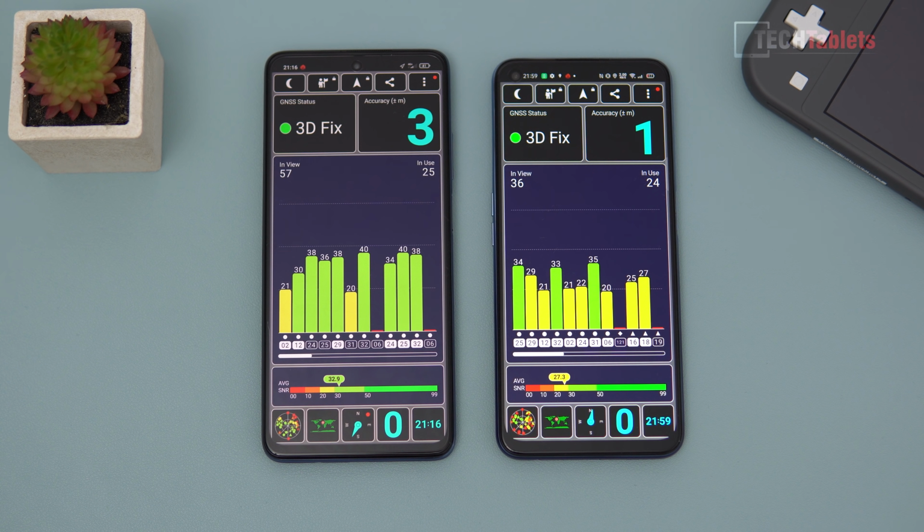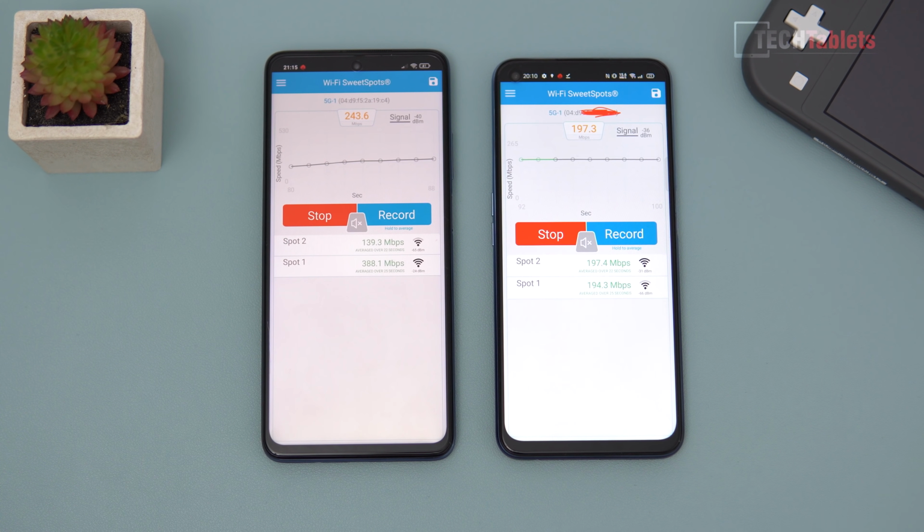GPS as well. Now, we do get a slightly better average signal strength on the Xiaomi. This was taken in the same spot, slightly different times here. But you can see that more or less we're getting actually a lot more satellites in view on the Xiaomi. But our accuracy of 1 meter is a lot better on the Realme because it doesn't have a limitation. It can actually get to 1 meter, whereas the Qualcomm chipsets will not surpass 3 meters. It's a regulation they have, Qualcomm.